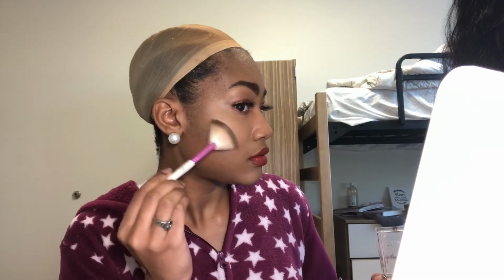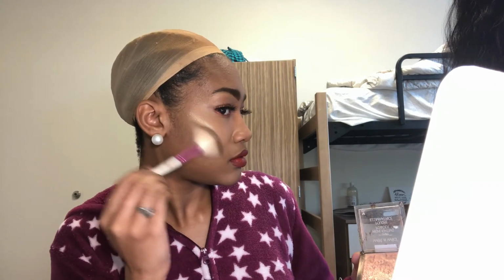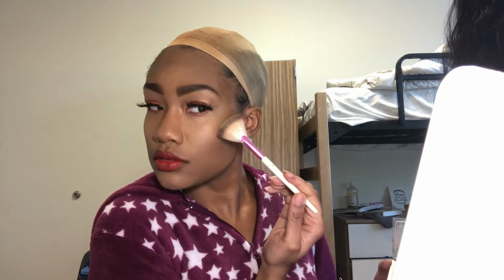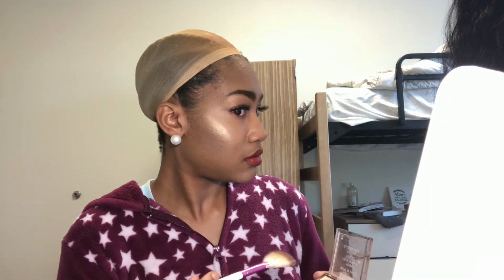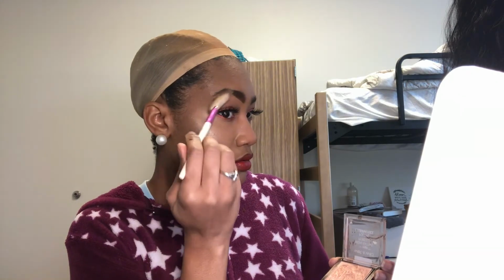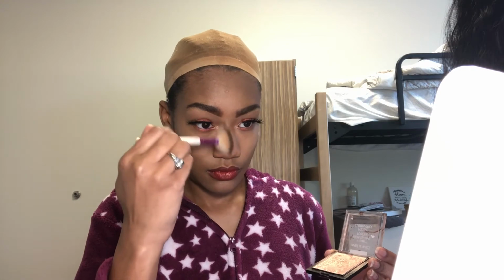Alrighty, so right now I'm also taking the Wet n Wild highlighter powder in the color Precious Metals. I love this highlighter. This highlighter is bomb.com. It gets the job done. Do y'all see that highlight? You gotta highlight under your brow bone. Gotta get the bridge of your nose. And highlight that Cupid's bow.